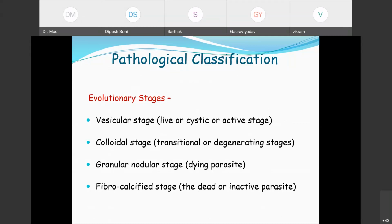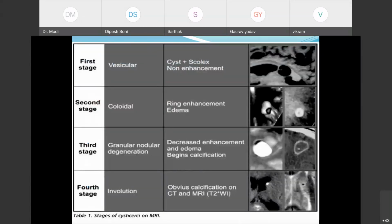The vesicular is a very nice stage. And then once the degeneration sets in, it is called the colloid stage. And once it is getting digested or dying, then comes the granular nodular stage. All these stages are well documented on radiology and on MRI. And then lastly, either the cyst will altogether disappear or it may leave its grave there, what is called the fibrocalcific stage, the dead or inactive parasite. But it is a big pain in the neck of the treating physician because it is a constant source of a scar which can be epileptogenic under certain circumstances. So it's a big problem.